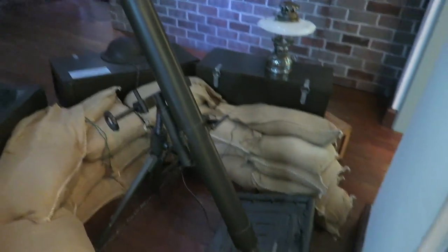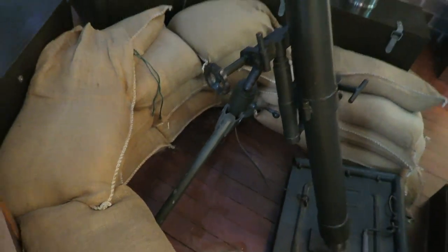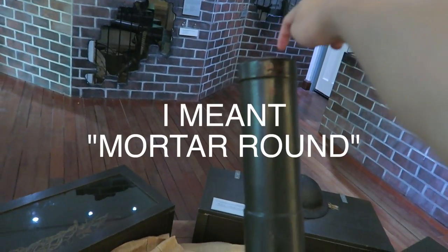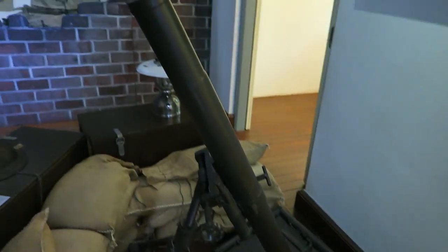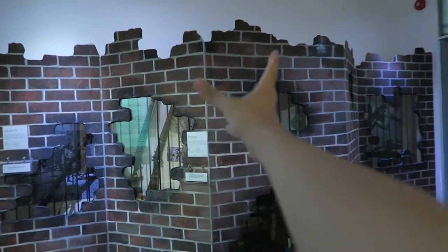Mortars are where, in case you didn't know, you angle the gun from here and then you drop an artillery round inside here. You'll hit that at the bottom and then it will ignite the thing and the round would... Essentially.